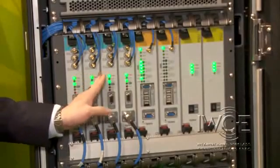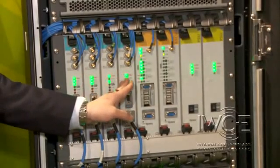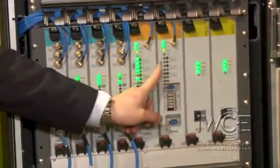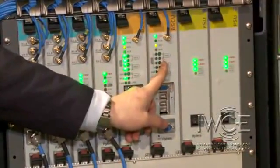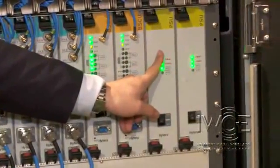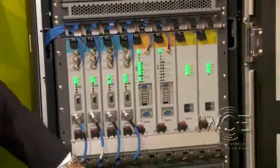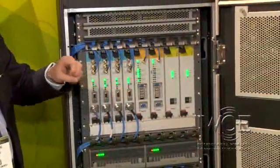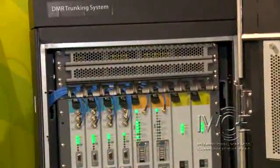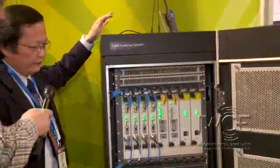So here you have 1, 2, 3, 4 RF blocks. That means you have 4 channels, and what it means is you have 7 talk channels and 1 control channel. Here is the trunking controller, and this is the redundancy trunking controller. That means if this goes down, you have a backup controller. You have 2 power supplies, one operating and one a backup. The whole design is very well taken care of in terms of heat dissipation and dust. You look at the fan. The fan is on the top so that it doesn't suck in the dust from the bottom. So the heat dissipation is very good and very well designed.